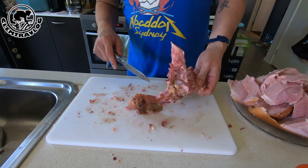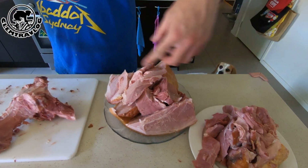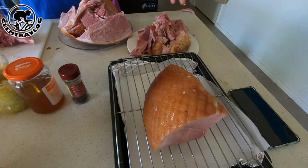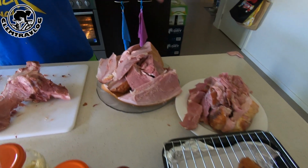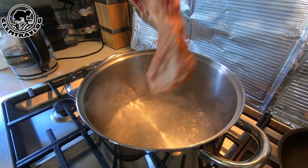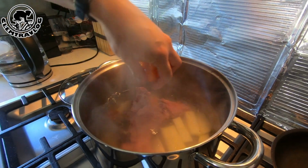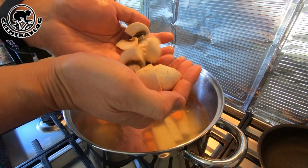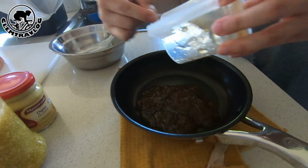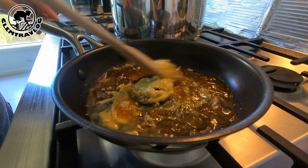So now I have successfully deboned the ham. And these are all the meat. And this is going to be used for tonight. And I'm going to keep this for future usage. And actually, I come in, there's an idea. I should keep this bone to make soup. Okay, the ham bone. Potato, carrot, and mushroom. Orange juice, Dijon mustard, crushed garlic.